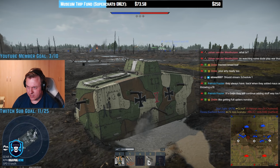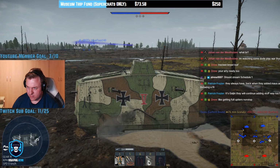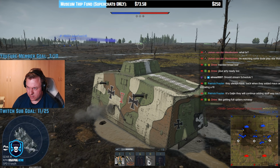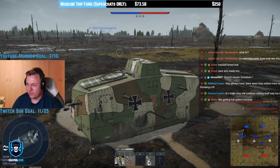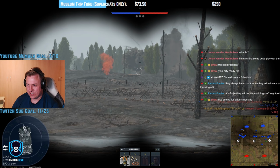Look at this guy. Got him! This thing's also an anti-air with all of its machine guns that are actually attached to it as well.